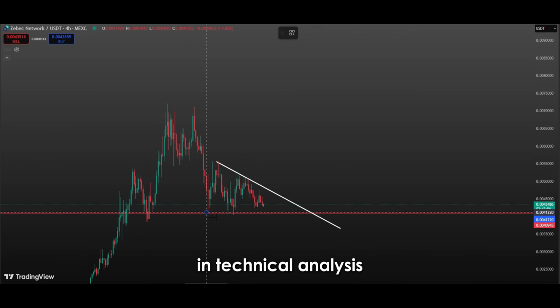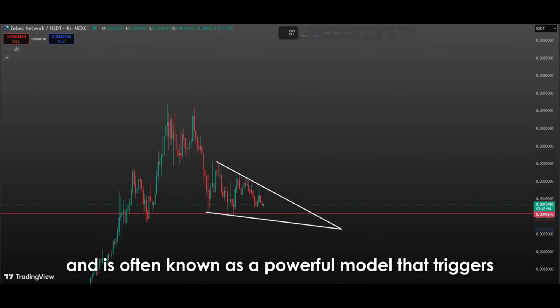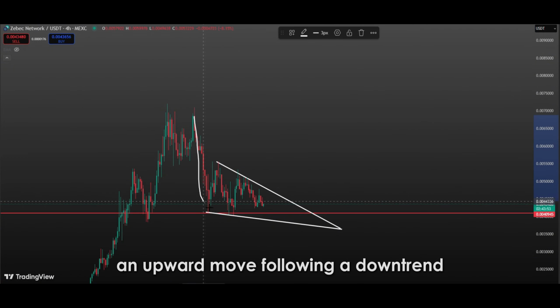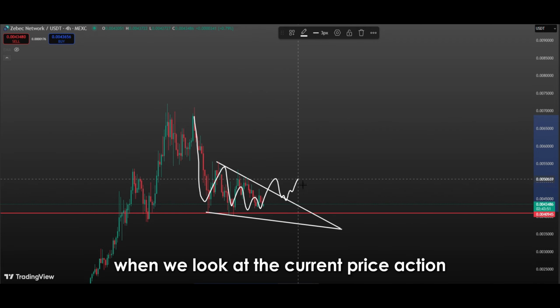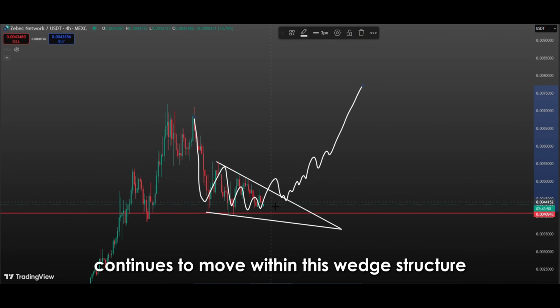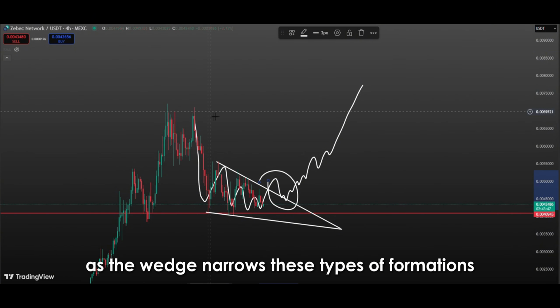In technical analysis, this formation is generally considered a trend reversal signal, and is often known as a powerful model that triggers an upward move following a downtrend. When we look at the current price action, we can see that the price continues to move within this wedge structure and is approaching a decision point as the wedge narrows.